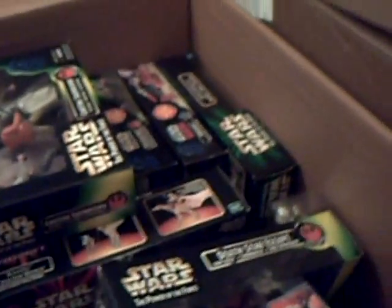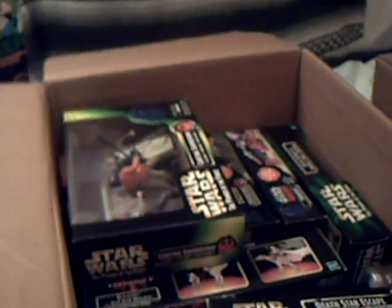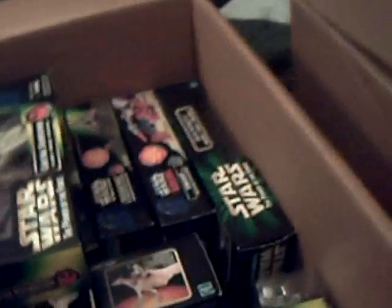Alright, let's see what we got here. Oh, this one's not that full. Good. Let's see. What's this? Star Wars customizable card game. Bought it, never played it. I never played any of those card games like Magic or Pokemon or anything like that. Alright, let's see what we got here. Another Micro Machines. This is an A-Wing fighter. Still in the box. It's pretty cool.